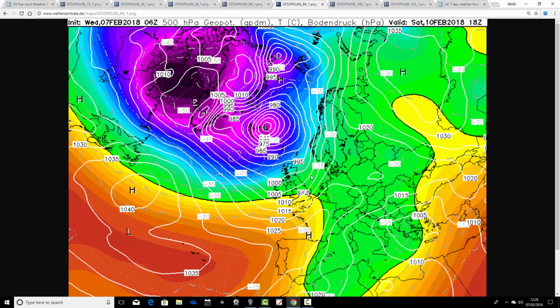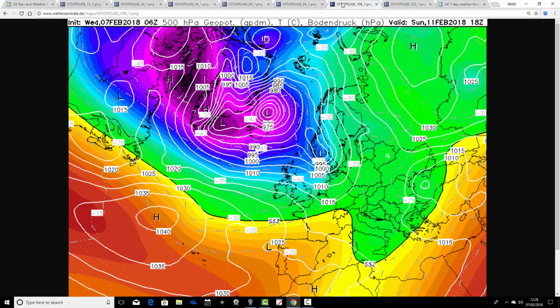Generally, it's wet and windy weather, though, that's spreading southwards and eastwards through the course of Saturday. Temperature can actually get quite mild in the far south by the end of the day. Might get around 10 degrees, but otherwise quite a cold day again. Temperatures just 3, 4 or 5 degrees for most of us.